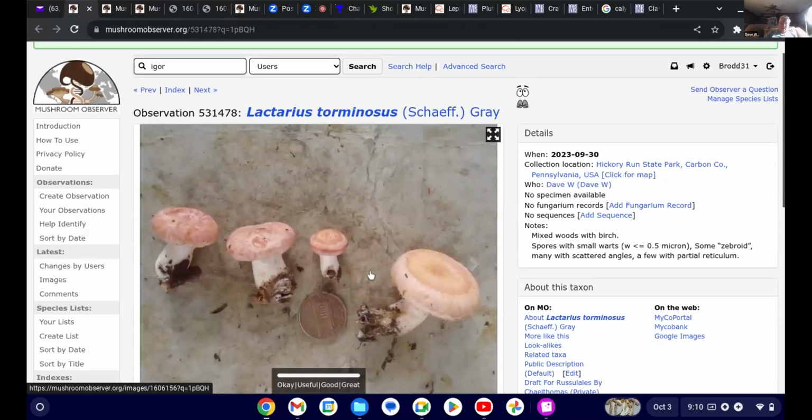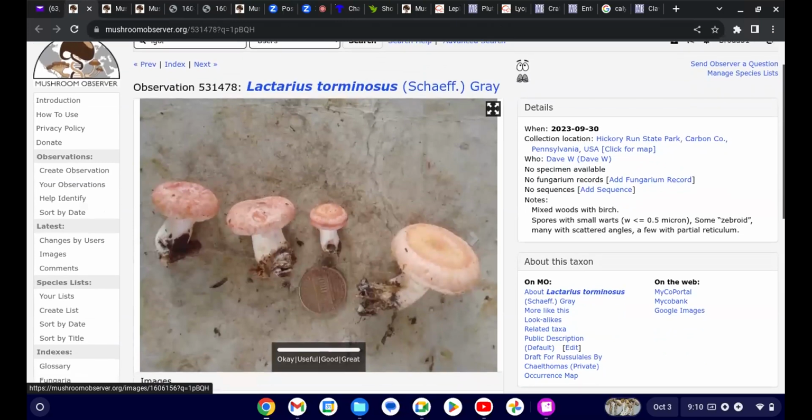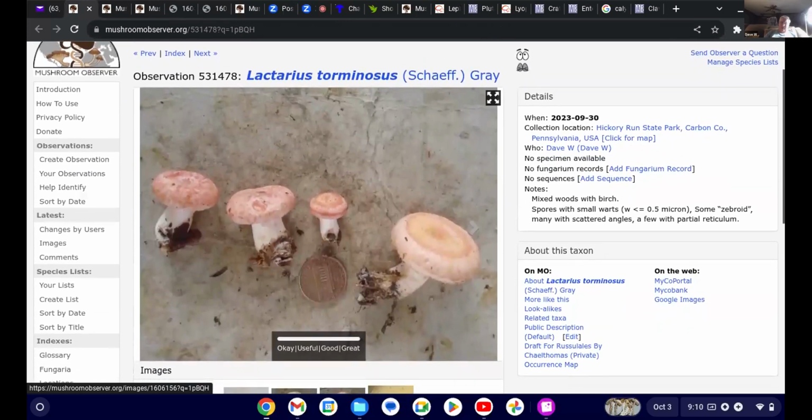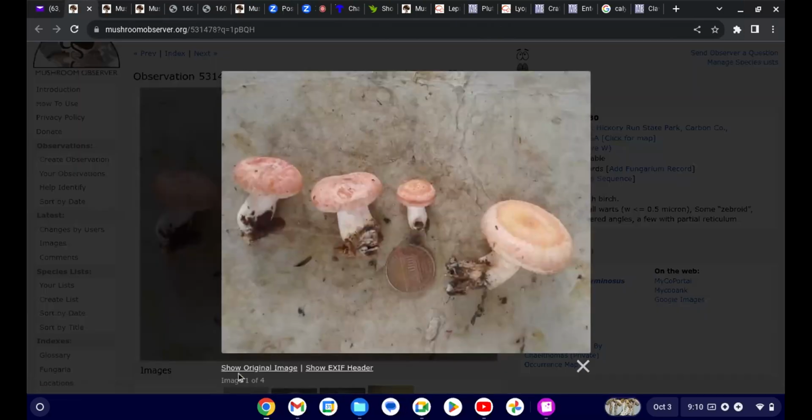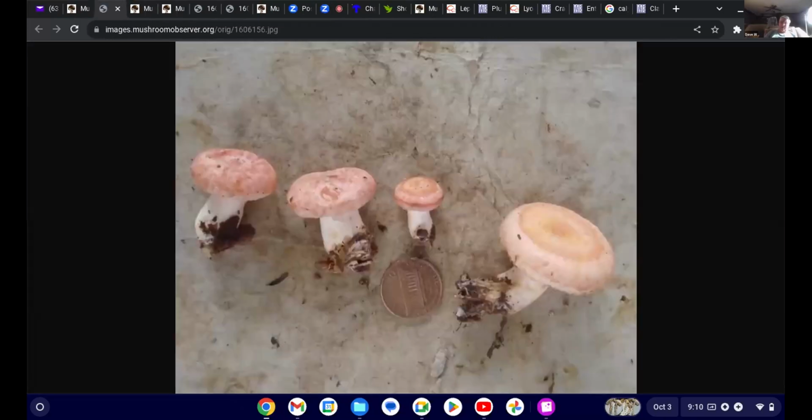Anyway, so what do we have next? Oh, yeah, it's a birch associate. I find it in Hickory Run State Park. It's this one area of Hickory Run State Park that's a lot of birch and rhododendron in the understory, maybe some hemlocks. I find this species, and the other photos show what's interesting about it.